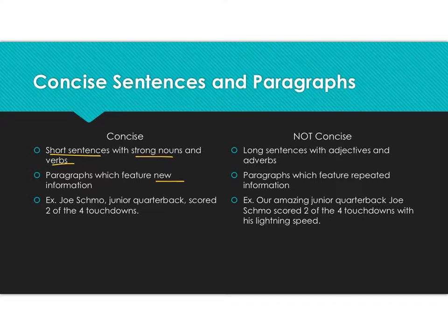Here's an example of a concise statement. Joe Schmo, junior quarterback, scored 2 of the 4 touchdowns. I've got my who and I've got what happened, and nothing extra to help add in information. I can use more detail about the actual event to build an image of this, but I'm not going to get fancy here.